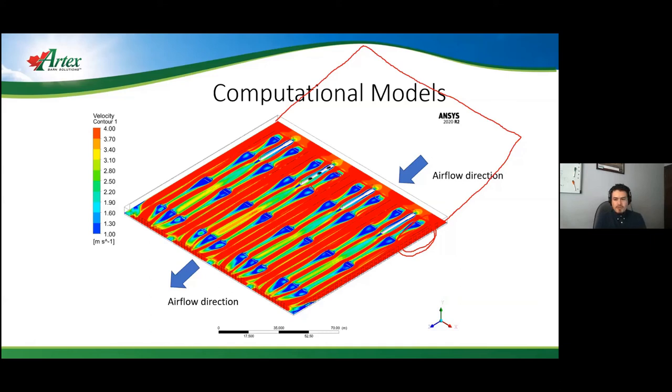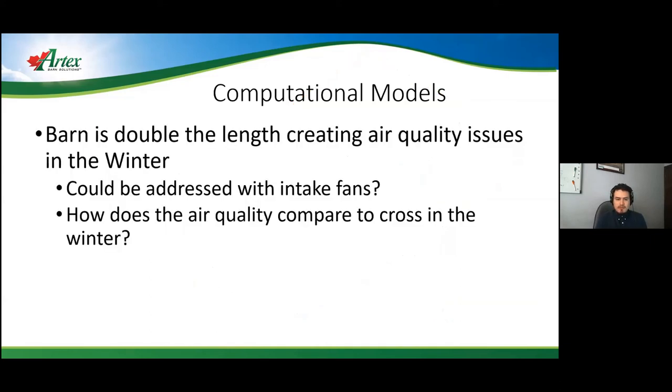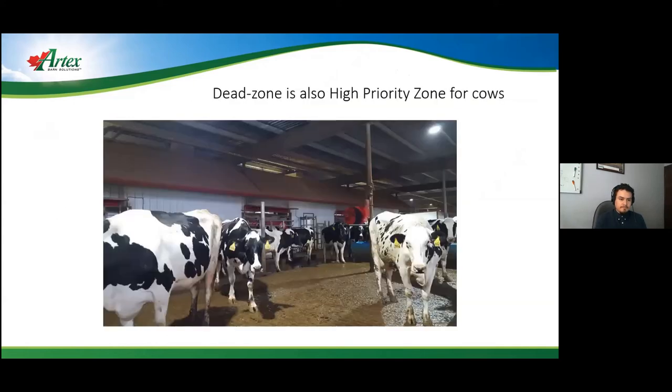And I think that's what we're gonna start seeing in the future. I think CFD is gonna become a more commonplace tool, particularly in these large facilities. We can still do the typical recommendations for ventilation, but as it gets more complicated, I think we're gonna start seeing more of these models.